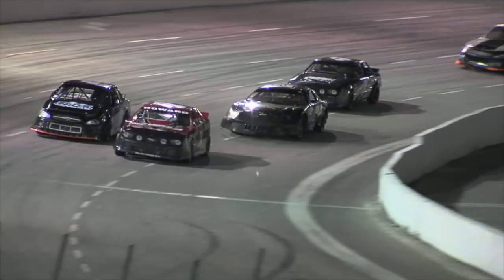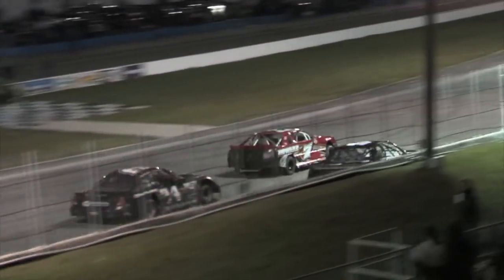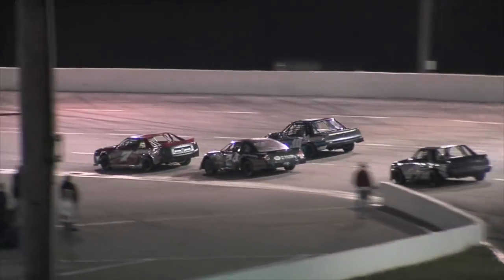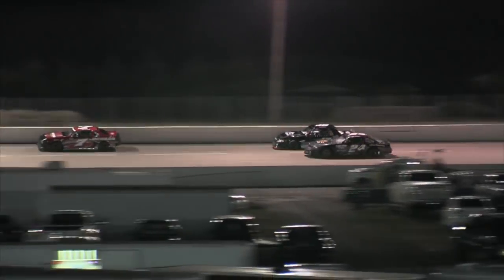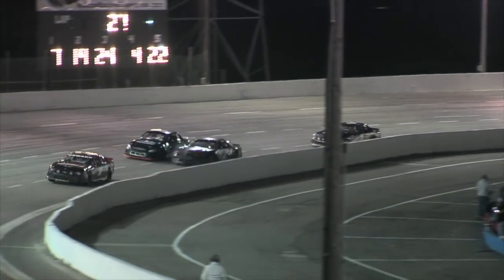As here comes your leaders through turn 4, 3 to go this time by the stripe. And things are heating up toward the front for a trip to victory lane at Myrtle Beach Speedway. Ryan Howard still shown as your race leader, but it's Howard and Thrasher door to door down the back straightaway for that second position on the racetrack, and this is good if you're a fan of the number 7.